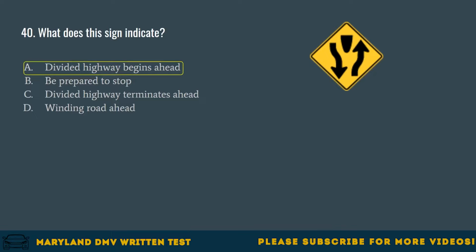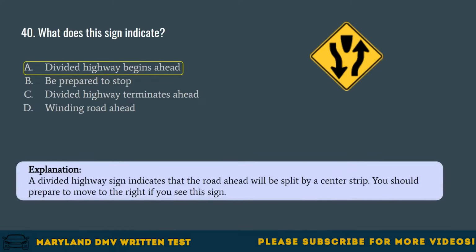Divided highway begins ahead. A divided highway sign indicates that the road ahead will be split by a center strip. You should prepare to move to the right if you see this sign.